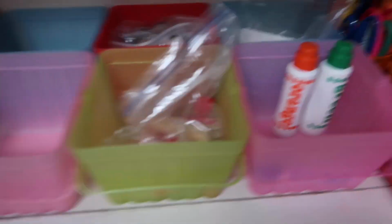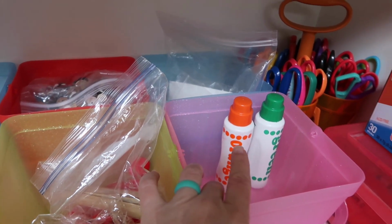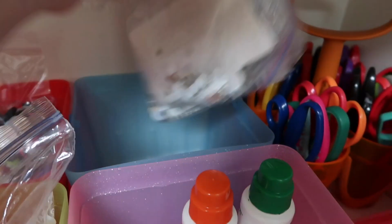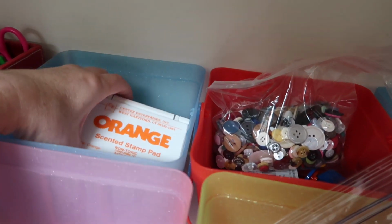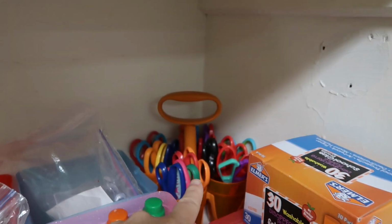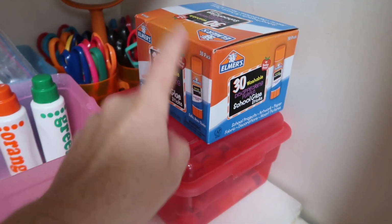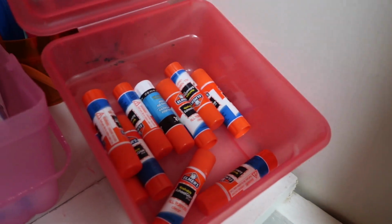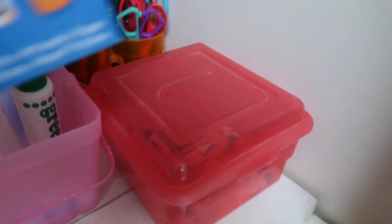I've got bins where I have sorted things out. I had a bunch of dot markers, and these are the only two that are actually still good because I went through and checked all of those. Kind of random stuff: buttons, googly eyes, stamp pads. These I had, but those scissors right there are just kid scissors. They were in the room, and this whole rack of scissors was in the room. These I got with supply money. I keep a little box for used glue sticks, so we use them up before we open new ones. That box will probably end up going out.